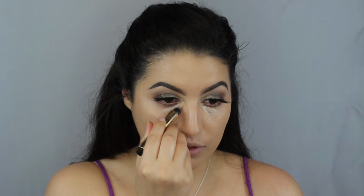Now I'm going to go in with a little bit of the YSL concealer. This is expensive, so I don't think it's necessary. It's not one of these things that you need to have, but I'm just doing that because it has a nice buttercream tone to it, and it can help cancel out my under eyes just a little bit.